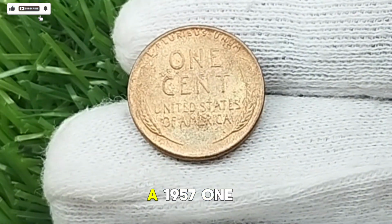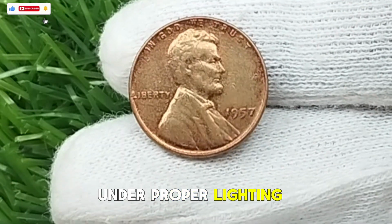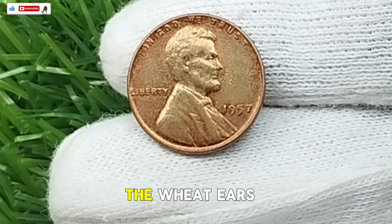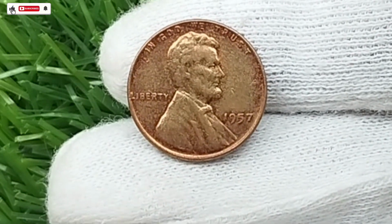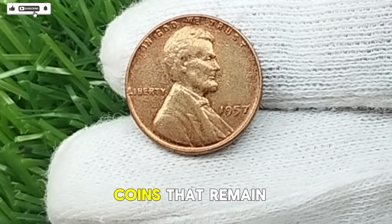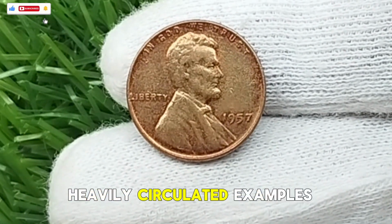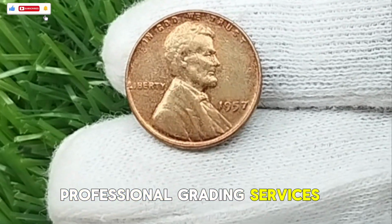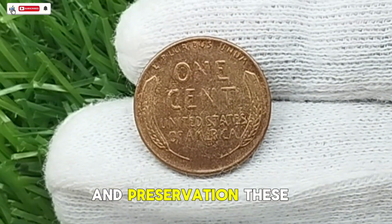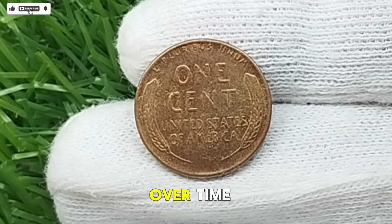When experts evaluate a 1957 1 cent, they carefully examine every part of the coin under proper lighting and magnification. They look at the sharpness of Lincoln's portrait, the lettering, the date, the wheat ears, and the original surface. Even the smallest marks or signs of circulation can affect collector interest. Coins that remain close to their original mint condition are generally much more desirable than heavily circulated examples. Professional grading services also play an important role because they provide an independent opinion about authenticity and preservation. These factors together help determine how collectible a specific coin may become over time.